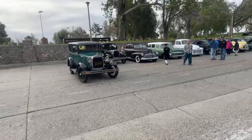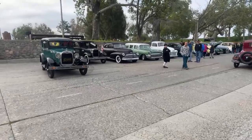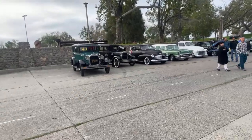Still people pulling in. So we started all the way at the end. This is the end of the show.